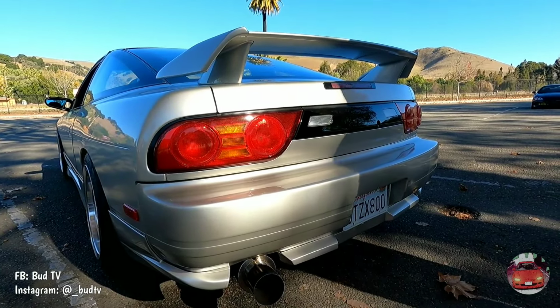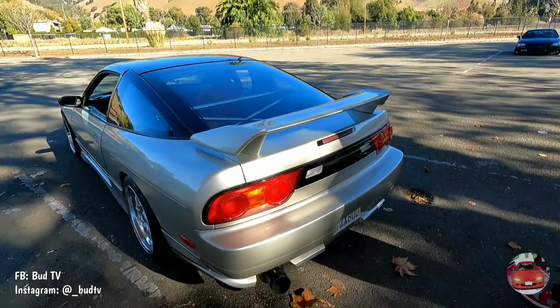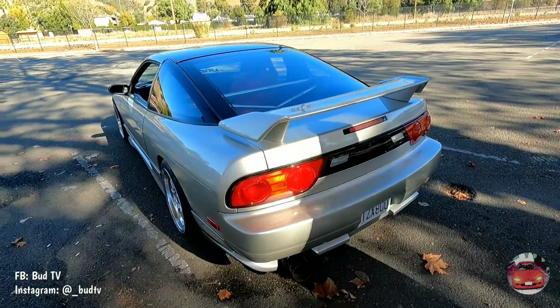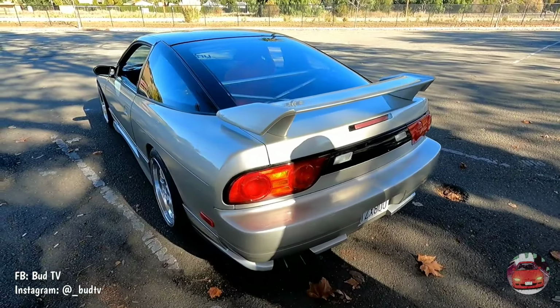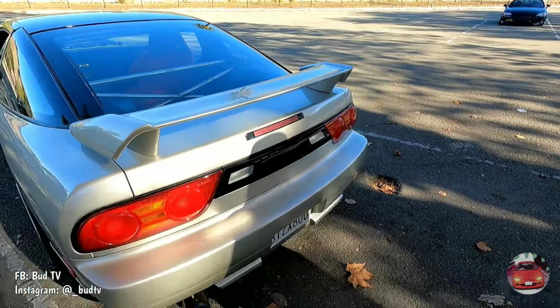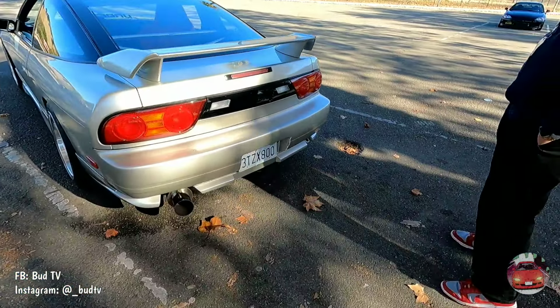By the way, this was a pandemic build. See? So, ito yung produkto ng pandemic. You got nothing to do at home, you feel that you want to start up a project, and this is what it came out to be.